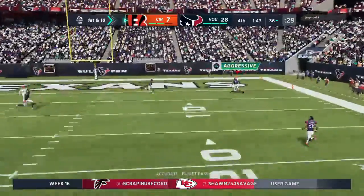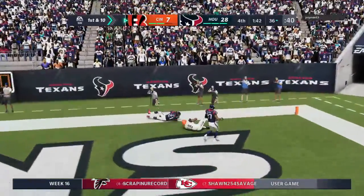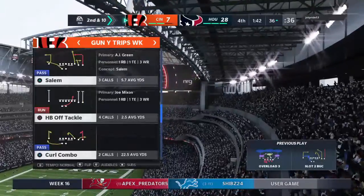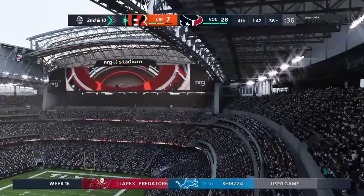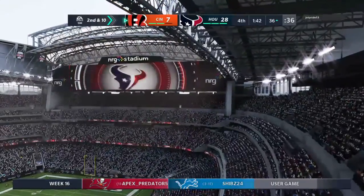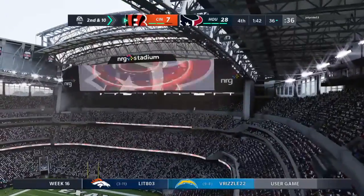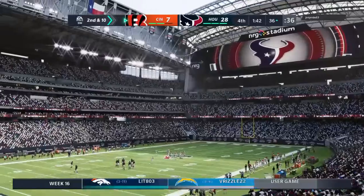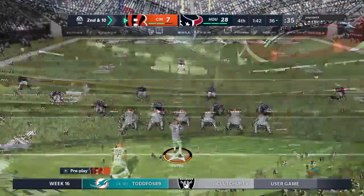Now a desperation throw deep downfield. And that is incomplete. He couldn't hold on through the contact. Brings up 2nd down. Got to be wary of throwing an interception here because the defense knows they're going to get tested deep. That's why they're going to put a couple of extra guys back there to try and prevent that. Yeah, late in the 4th quarter here, trying to preserve the lead.